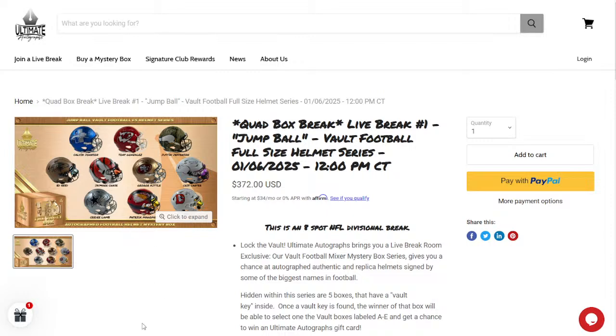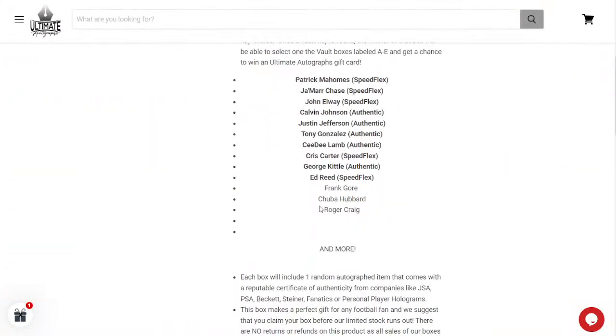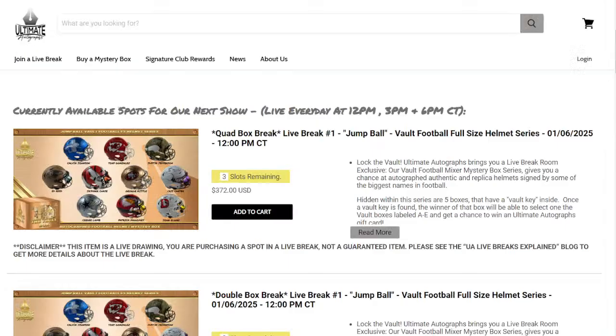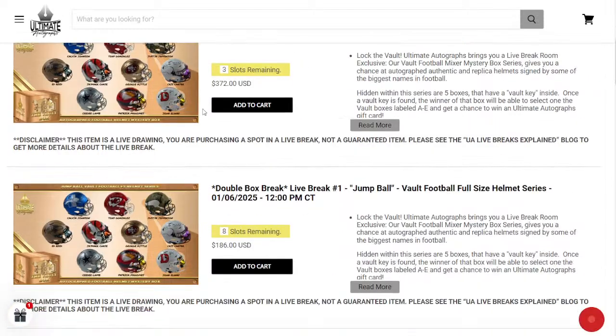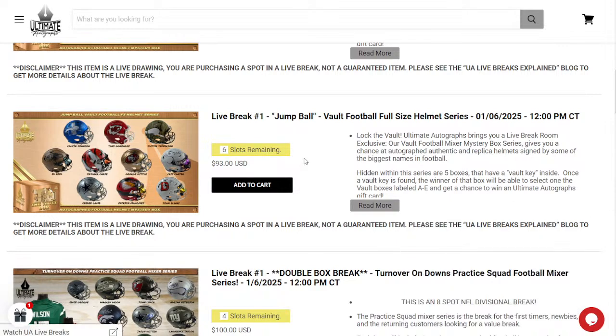We also have Ed Reed out there for you. And that's on that beautiful Salute to Service 2023 edition. That's the desert camel look. So you got that Ja'Marr Chase, Cris Carter, and you also have those secondary headliners. All three of them, Frank Gore, Chubba, and Roger. Come and get them, folks, including all 5 of those vault keys also. So there's a lot of value in this vault. Come and get it. 8 to go in that double box. We are 6 to go in the single box.